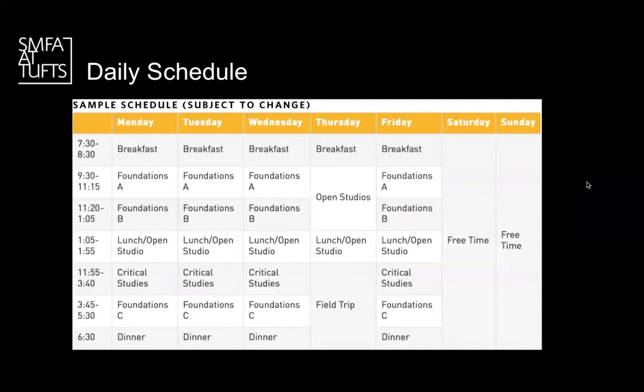Then they'll have lunch. The reference to Open Studio here is that all the students will have access to their own studio space. It'll be in a shared area, but it will allow them to work on their own projects, in whatever medium they select. And we find that's a good time for them to do that because at lunch they usually eat pretty quickly. We may also use the lunchtime for some visiting artist talks, depending on scheduling.